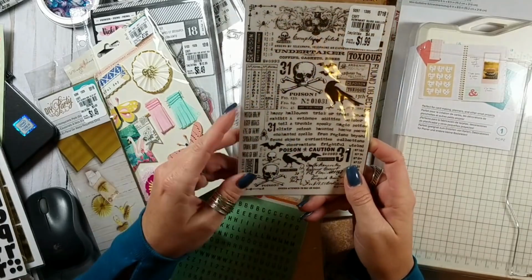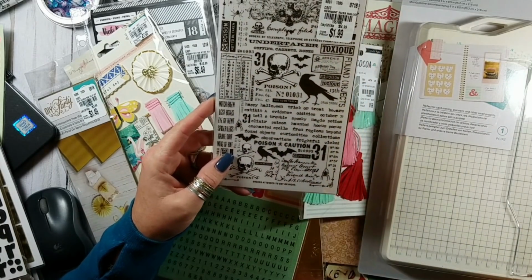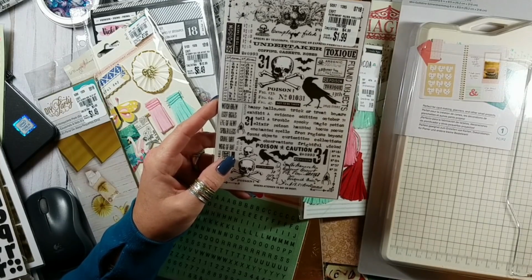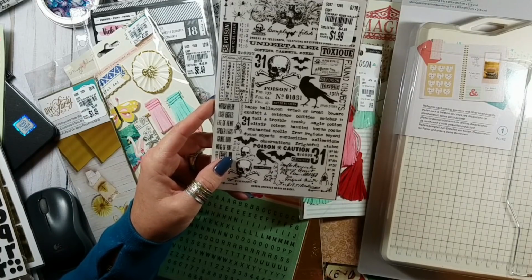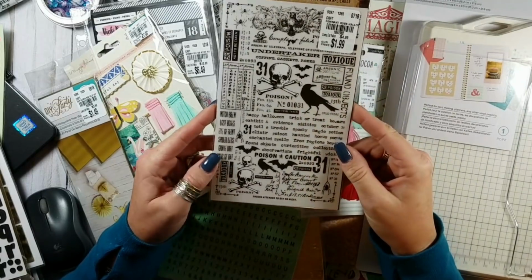Real quick, I'll do these. I just found these behind a bunch of stuff, behind a yarn that had fallen back there. I never did pick these up when they were first there, and when I went back to get them, they were gone. So I found this one.